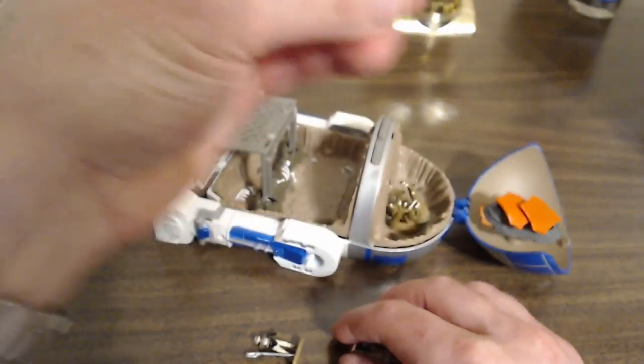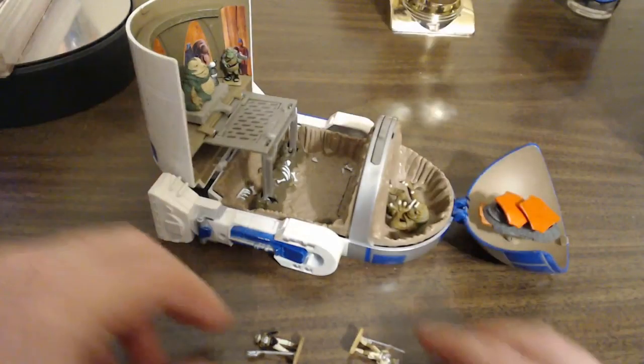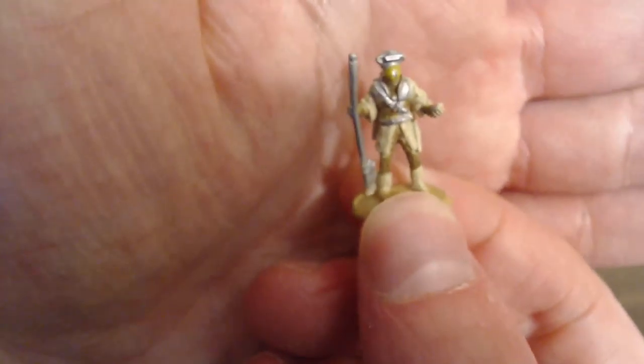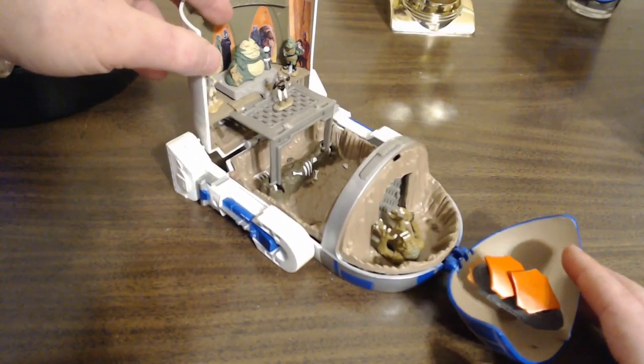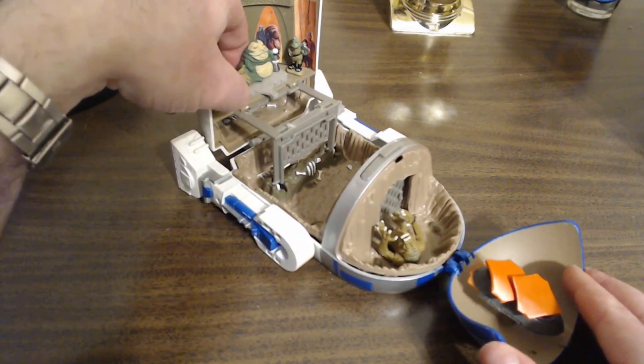Then we've got some minifigs. We have a Gamorrean guard. Gamorrean, not Gamora. Put him on the side there. We have Lando Calrissian in his disguise as a bounty hunter. And we have Leia in her disguise as a bounty hunter. There, now he's standing on there perfectly. So we push Jabba forward. That releases that.